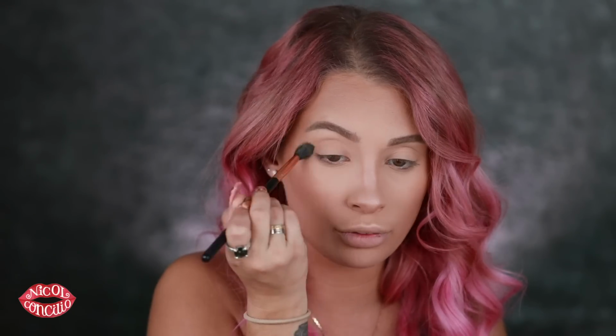So I'm just going to work this in the crease. This is a shade very similar to my skin tone right now, so it may not show up on camera, but I'm laying this down to kind of set everything. And you know what I just thought? I'm going to zoom in so that way you guys can get a better look.